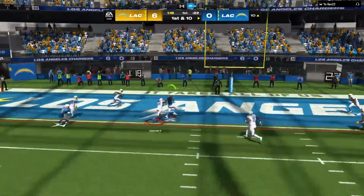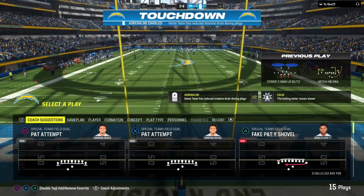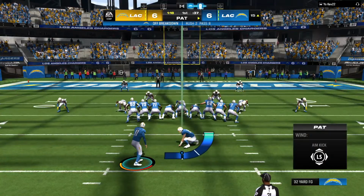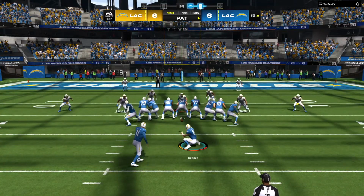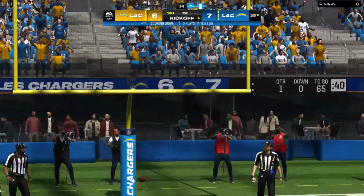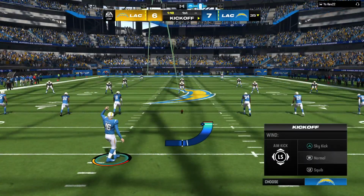Herbert now. Got a man. It's Allen for the Charger touchdown. 10 yards on the touchdown pass. And the Chargers are an extra point away from capturing the lead. Extra point up and good by Dicker. And they take the lead here at 7-6.